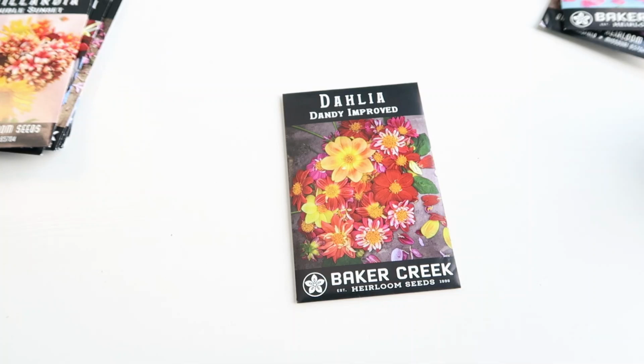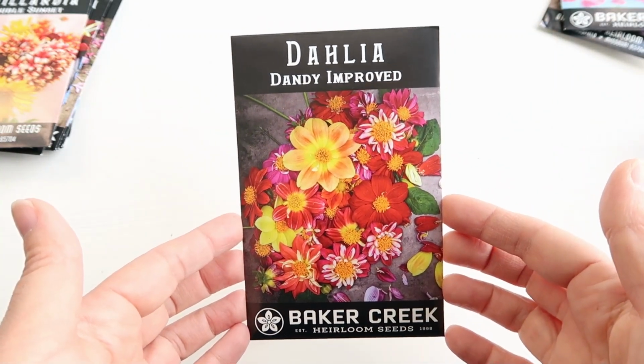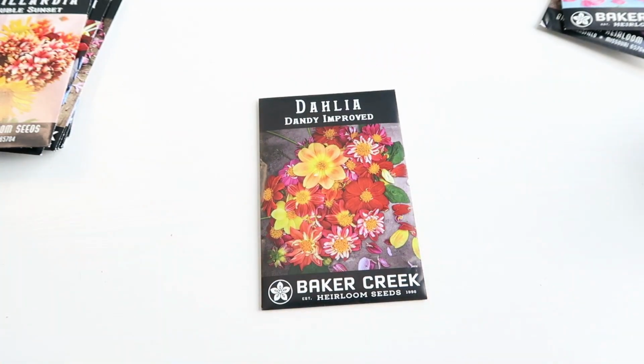So what you do is you grow out a bunch of the seeds, and when you see one plant that has a color that you want to save, you'll actually go ahead and save the tuber from that plant. So this one looked really nice. This is called Dandy Improved, and I really like the dahlias that have the open faces like that. The pollinators really love them, and I also love the simplicity of them. I love the ball dahlias. I love the dinner plate dahlias. I love all of those as well, but I think my favorite, well, maybe in the top 2, definitely are these more simple forms.